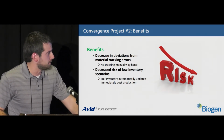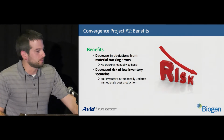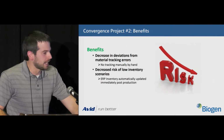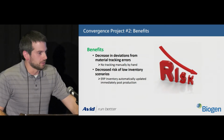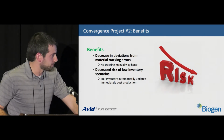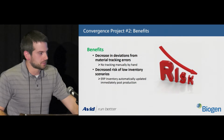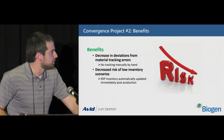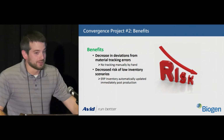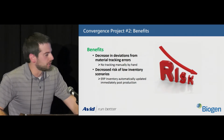So definitely a decrease in deviations from material tracking errors. And I say deviation, that's a pharma term. Anytime you deviate from your process or deviate from some known value, a set point or anything like that, that's a big deal. You have to investigate those pretty in depth and close them out before you can actually ship your batch. So no more manually tracking things by hand significantly reduced those transcription errors.